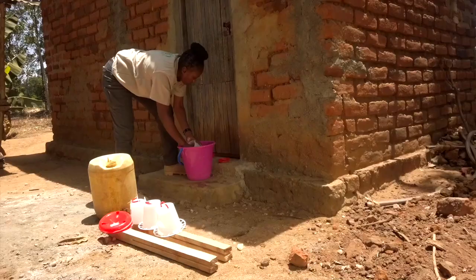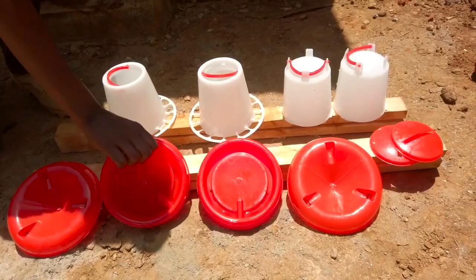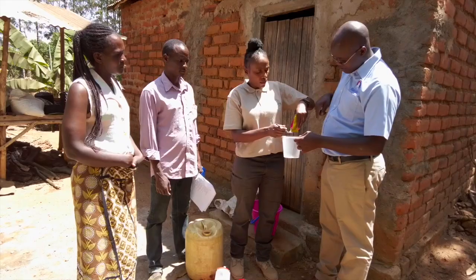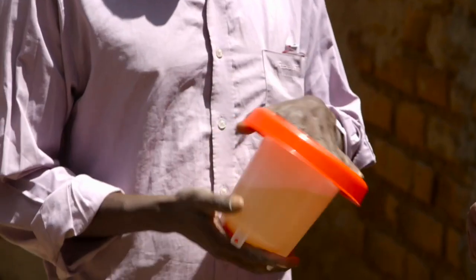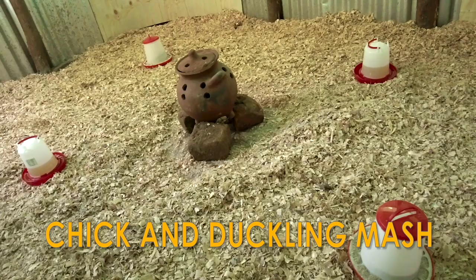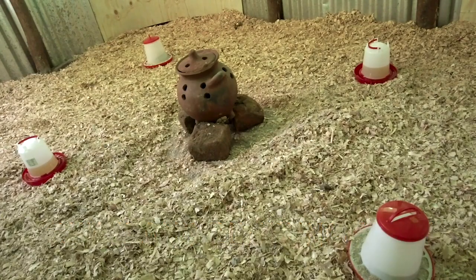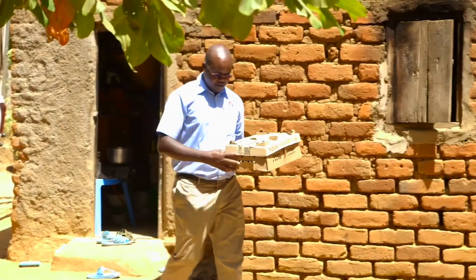Before the chicks get onto the farm, ensure the feeders and drinkers are cleaned and dried in the sun. Once done, add vitamins into the water and place in the shade. Put chick and duckling mash, spread evenly. So the shade is closed and warm. Time for the chicks to come in.